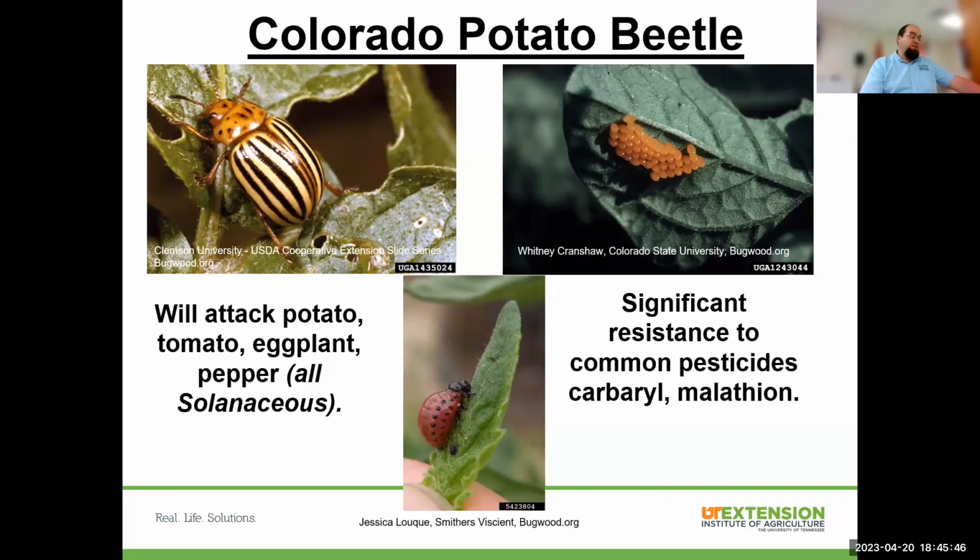And again, if you're growing solanaceous things, consider some of the newer chemistries maybe before you reach for some of the older active ingredients like carbaryl or malathion, particularly with this pest.